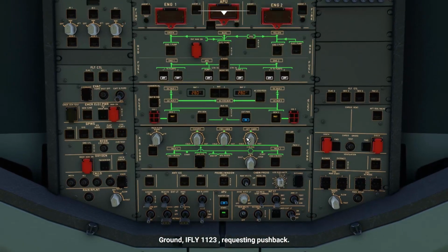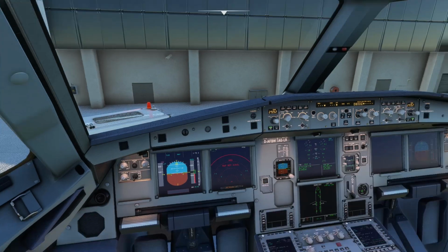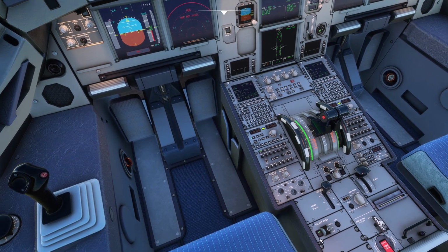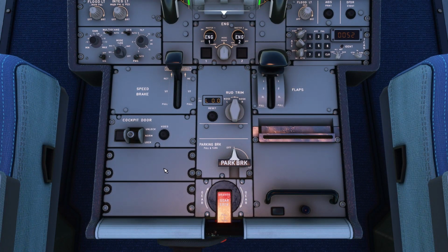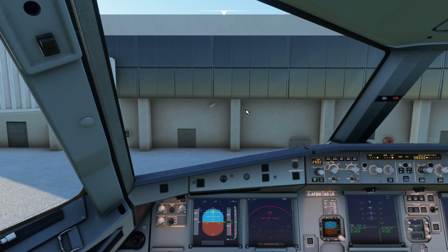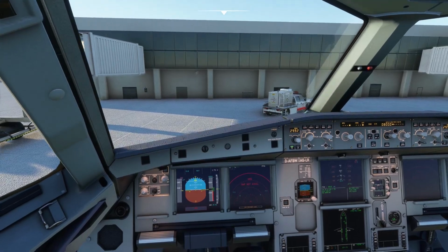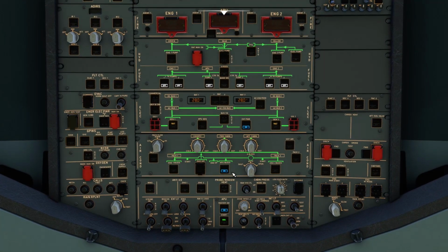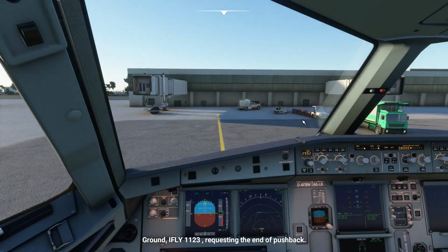IFLY1123 requesting pushback. IFLY1123 pushback request accepted. Hey guys, all packs were on board. Are we clear to close? Thanks. Let me know if you need anything. Requesting the end of pushback.